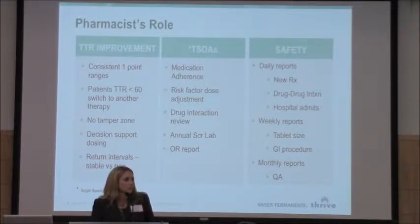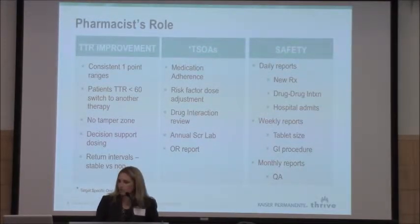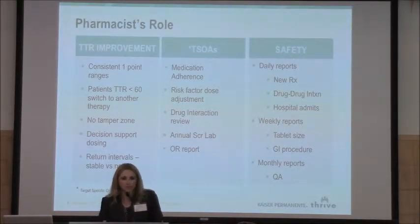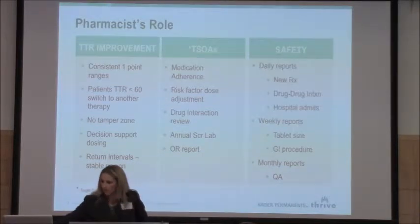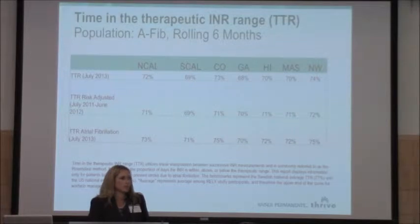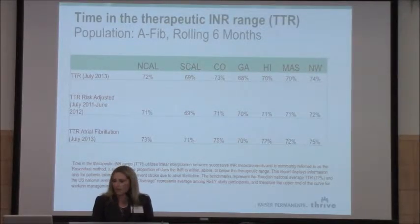We look at hospital admissions to see if we could have prevented that hospital admission. We also have tablet size in case something changes and we weren't from a SNF or an outside organization, so we can actually make sure that that was appropriate. And we also analyze all of our outside and inside QA reports on a monthly basis. So we think due to all these changes in the last few years, we've been able to improve our TTR rates, which we've been tracking, like I said, since 2011.